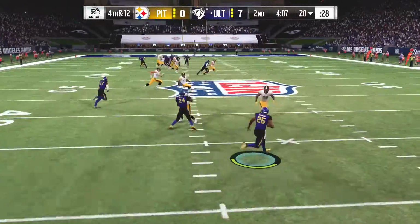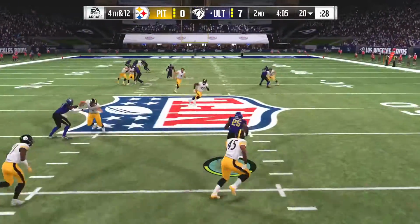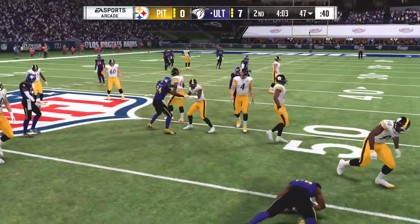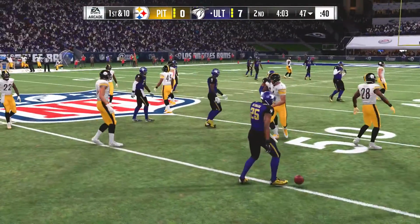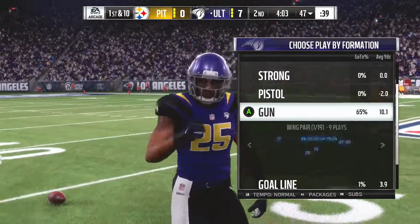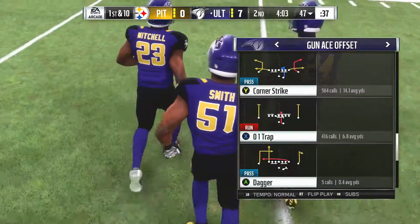This is taken at the 23. Sidesteps him at the 35. How did he stay on his feet? Nearly a huge return, as it is still a very good one. 24 yards. And possession will switch hands, 1st and 10.